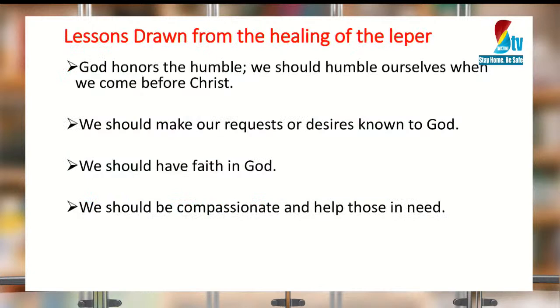And then the lessons that we draw from the healing of the leper, we learn that God honors the humble. So the lesson is we should humble ourselves when we come before Christ. Look at the leper who faced downwards. Look at the leper who didn't demand healing, but asked if it was Jesus' will to heal him. So we should be humble as well. We should make our requests or desires known to God. Just like the leper, we shouldn't assume that God knows that we are sick or that we require something, but we should make them known, just like the leper who made his request known and he was granted what he wanted.